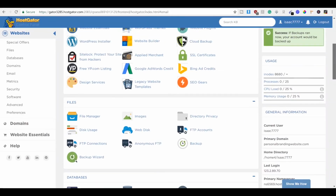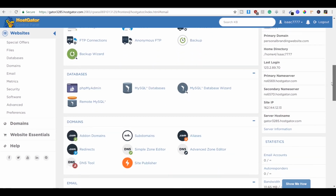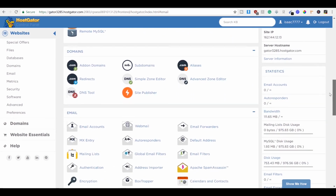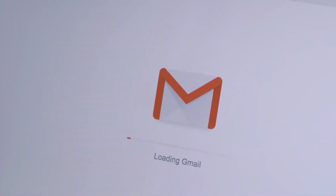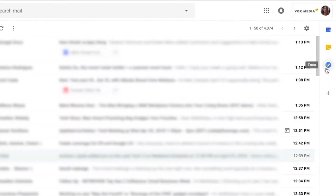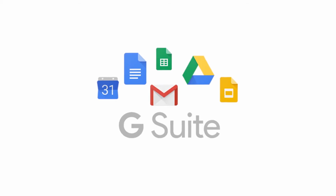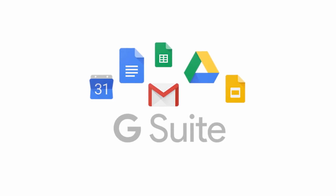Now, there are many ways you can do this, including getting one through your hosting plan. The problem is that the interface that hosting services give you isn't very easy to use and can be difficult to set up and maintain, which is the reason for a long time I haven't used one. That wasn't until I found out that I could actually use the Gmail interface but have my own personal email for my domain name. How? By using what is called G Suite. So what is G Suite?